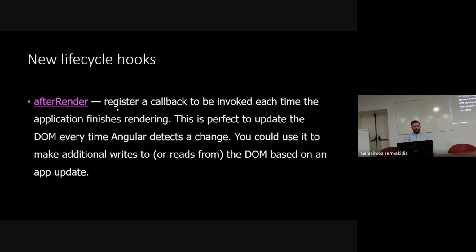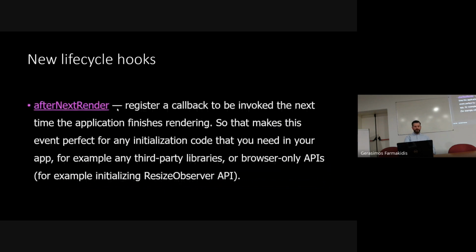We also have new lifecycle hooks. So we have afterRender. afterRender is a callback that is going to be called each time the rendering is done, whereas afterNextRender is actually the same, but it's going to be called only one time, once the rendering is finished.